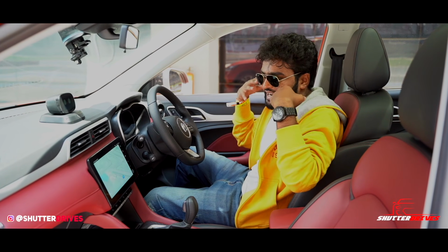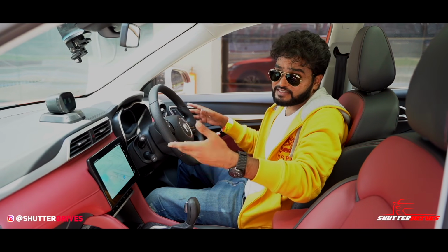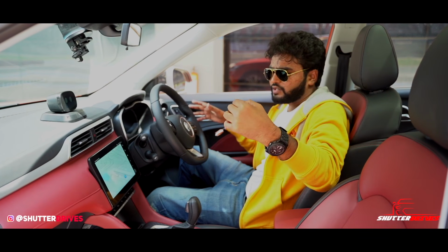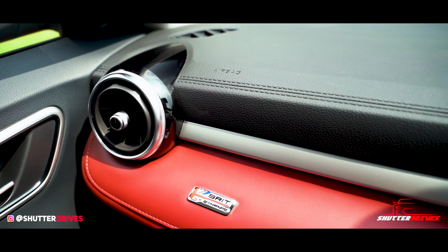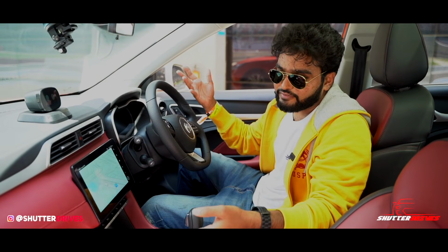Nobody can tell you that this is a sub 15 or 20 lakh rupee car, considering that it's a top model car. But if there is one small thing that's not really nice about the Astor's interior, it is this badge here. There are so many badges around this car that say Brit Dynamic. I don't understand why MG has to tell us that every single time.